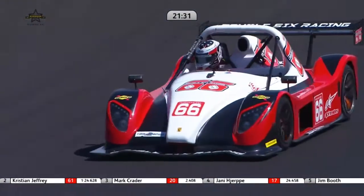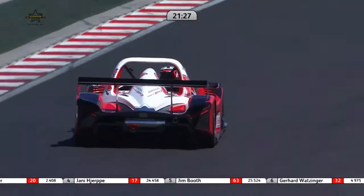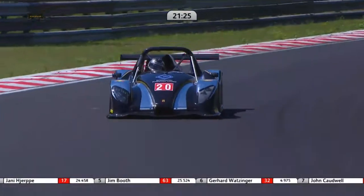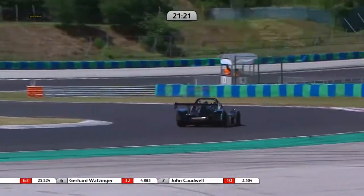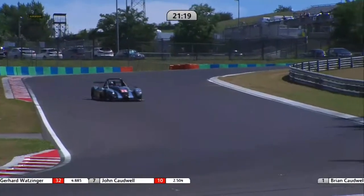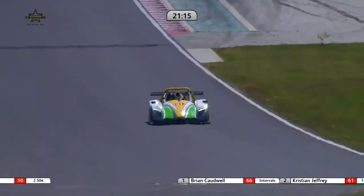Very close on the blend line there, so let's hope that wasn't an infringement. I don't think it was, but fingers crossed the stewards have the same view. Mark Crader there, sporting a very jazzy new helmet, so hopefully worth some lap time now. We'll be hoping to close down Christian and maybe make a move himself on the outright lead.